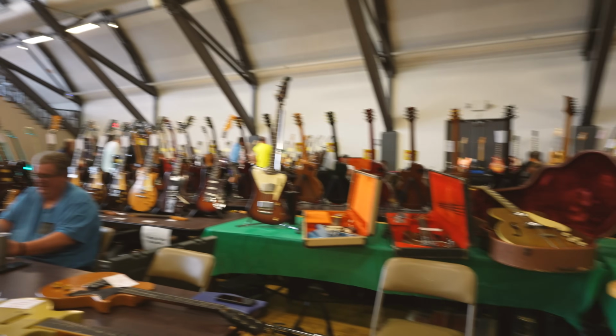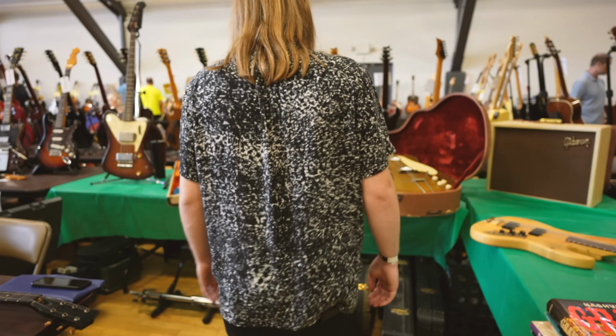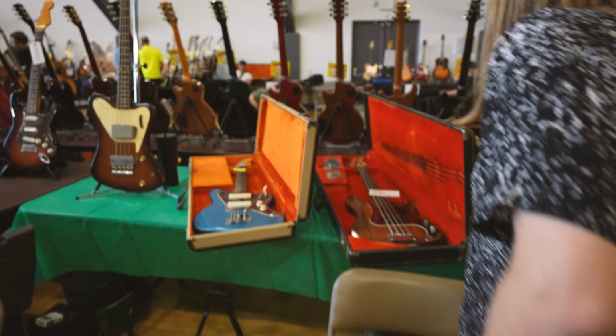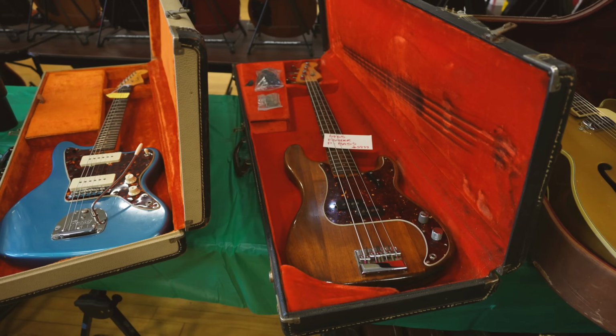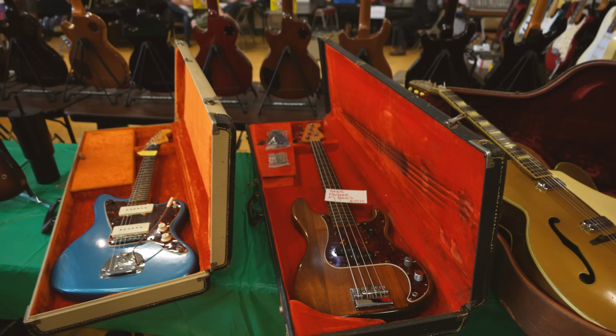Where's that bass? That's cool. 65. Well, I guess it could go to that.